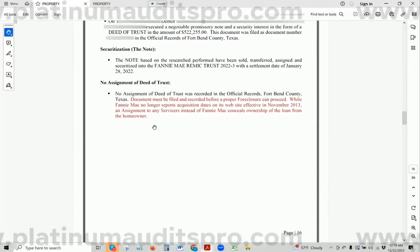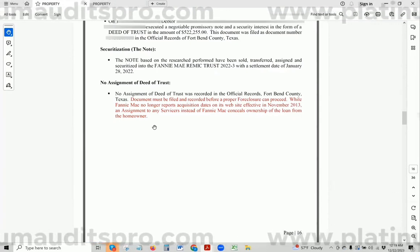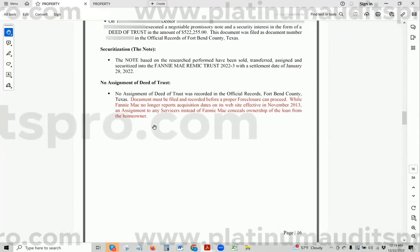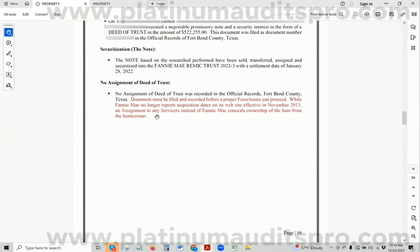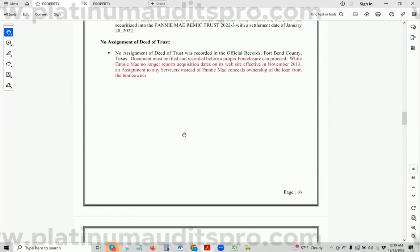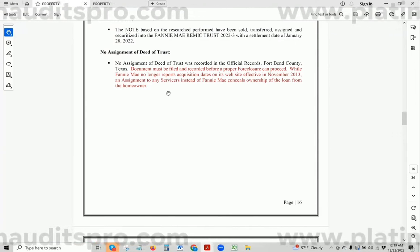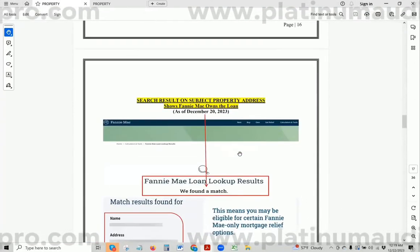But that will show the assignments that are on record. So let's say a property might have 1 assignment or 2 assignments or maybe five. I've seen files that have 8 or more. I think I saw one that had about 10 or 11, even more than that. So the key piece of information here is that an assignment that assigns the loan to a servicer instead of Fannie Mae is concealing the ownership of the loan from the homeowner. So that's a key piece of information. See, this right here is information that is brought up, right? In some capacity when there's some back and forth going on. Please remember that and keep that in mind.